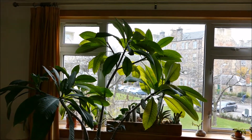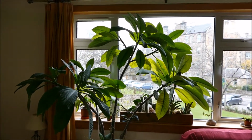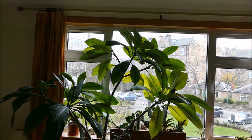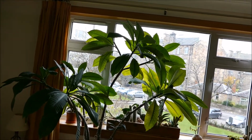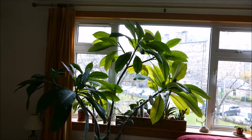In this video I'm going to give you guys an update on my Frangipani tree here. As you can see, it's really grown very large now. It's probably well over 6 foot now. It's getting, I think, just past 2 meters in height, so it's really quite a tall tree. But as you can see, it's really outgrown my living room now. Unfortunately, it's really starting to block a lot of light from the window now, and that's restricting some of the growth from the other plants that I have in my room at the moment.